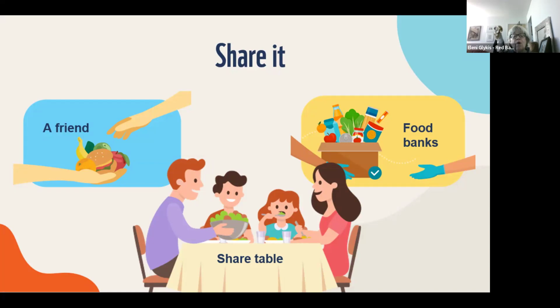Did you know that 1 in every 7 Americans doesn't have enough food to eat? They're food insecure. And a lot of those are children. So think about how you'd feel if you went to school on an empty stomach and you didn't have enough food to eat. We can help each other out by sharing extra food.